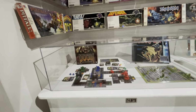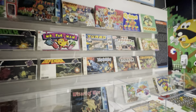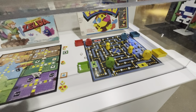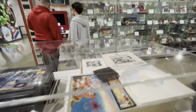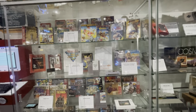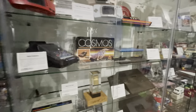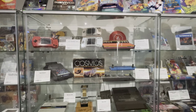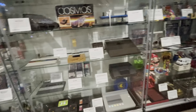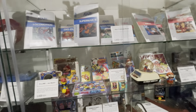There you go, Doom, the board game. All the old school board games. Is it a war? Zelda. Pac-Man. Zelda. Some more Mario's. There you go. Dukes of Hazzard.